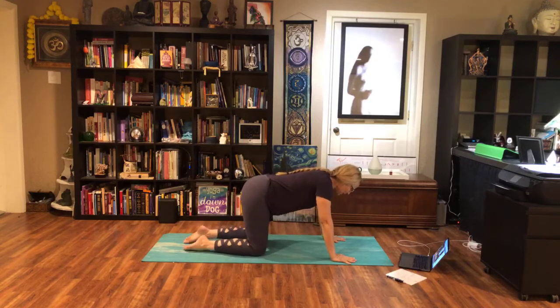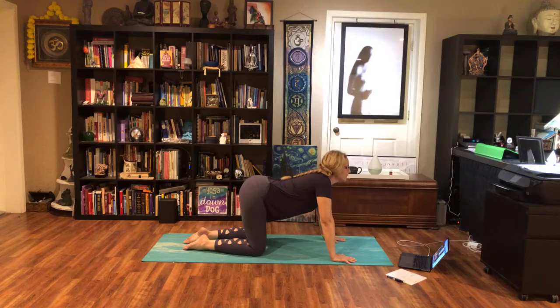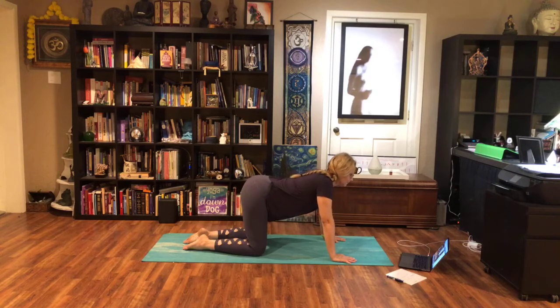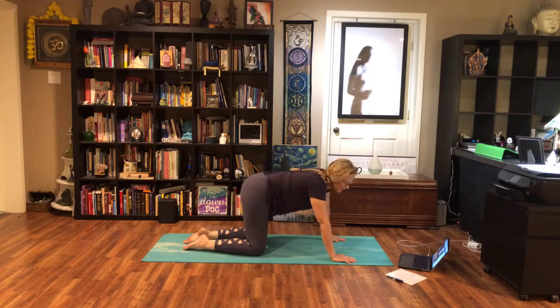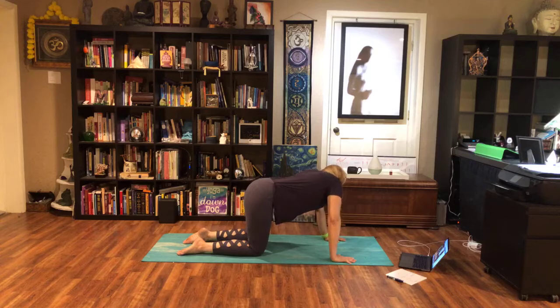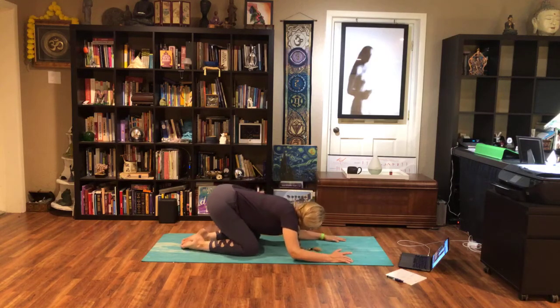We're going to come to hands and knees. We're going to let that spine come up and down. And up. And down. One more time. Spine comes up and down. Flat back. Make a C with the spine to the right. Make a C with the spine to the left. Back to the center. Now, from here, shift back, child's pose, rest it out.